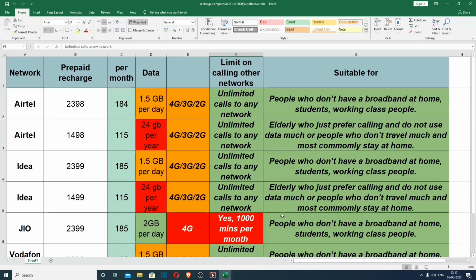If you feel like any of these is too high, you can still prefer a 3-month plan and save some money. Otherwise, if you are quite comfortable, you can still go for these prepaid recharges and save almost 800 rupees per year.